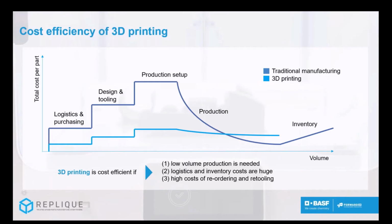So let's have a look which steps affect the total cost per part. We start from the very first beginning, so logistics and purchasing. The standard process is to request a part at different suppliers. Then you negotiate the minimum order quantity, you negotiate, of course, the prices, and you negotiate the shipping time or the availability of the part.